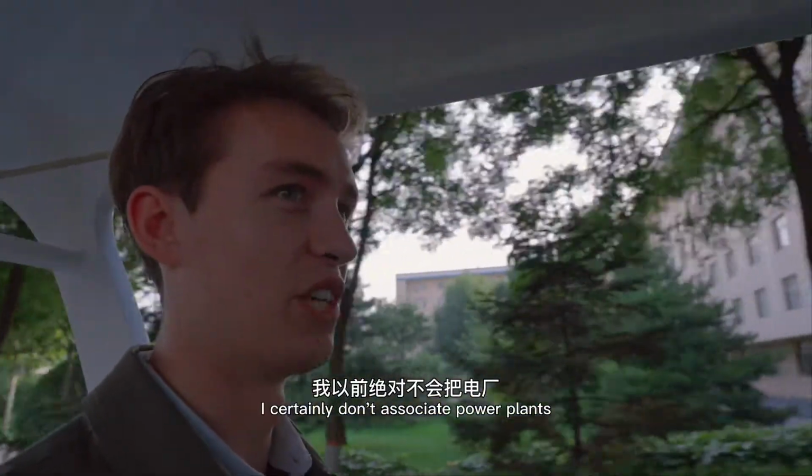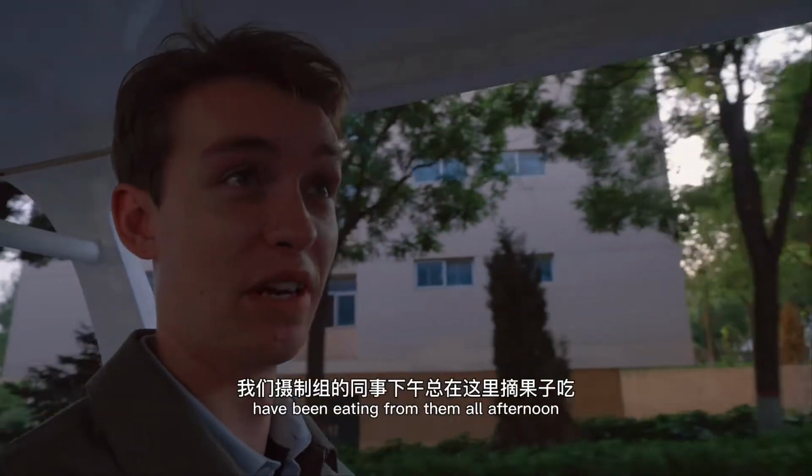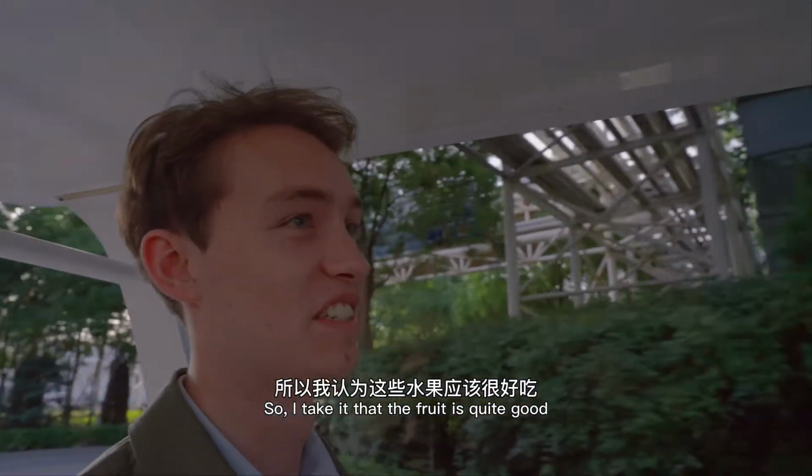I certainly don't associate power plants with having fruit trees all over, but they're here, and my colleagues have been eating from them all afternoon. So I take it that the fruit is quite good.